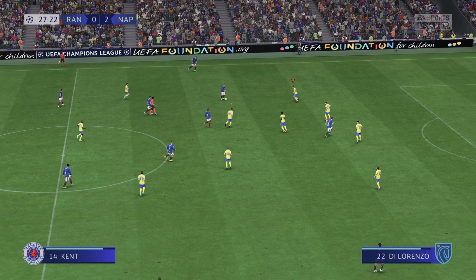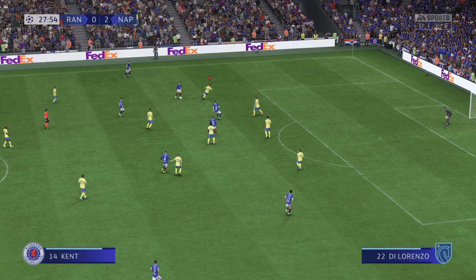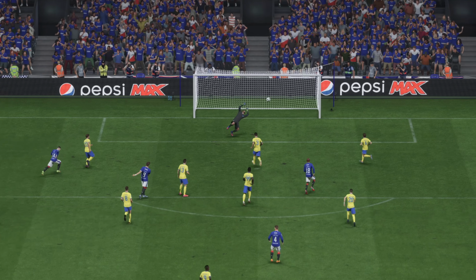Kamara. You can sense the threat is there. It is a decent looking attack here. And saved by the keeper. Well, they haven't seen too many chances, but the crowd sensing this could be a turning point. They need a goal here.